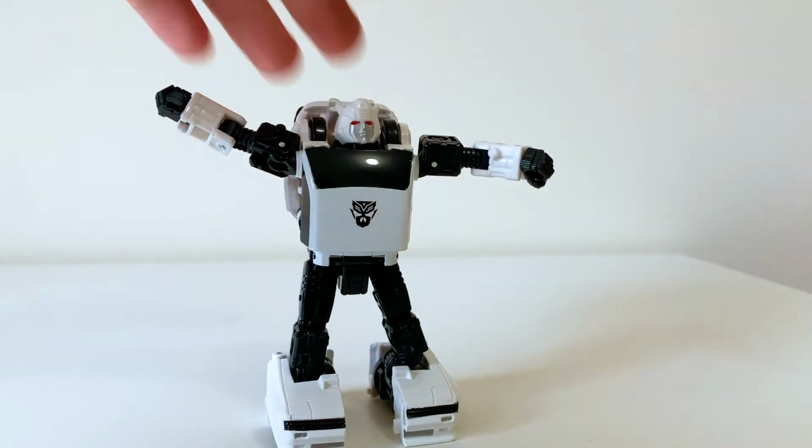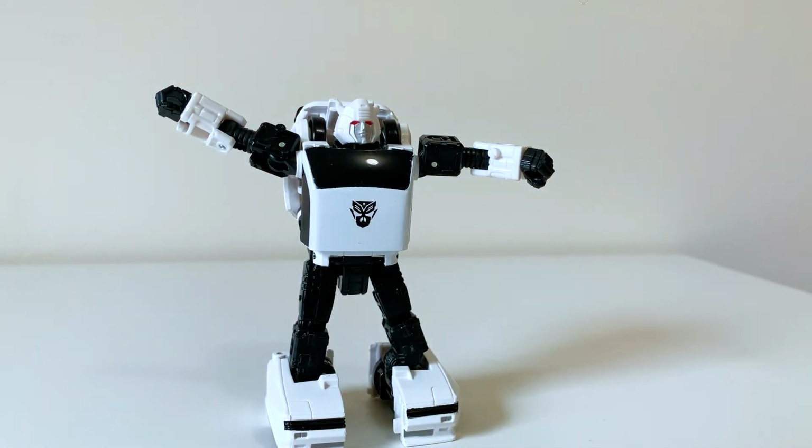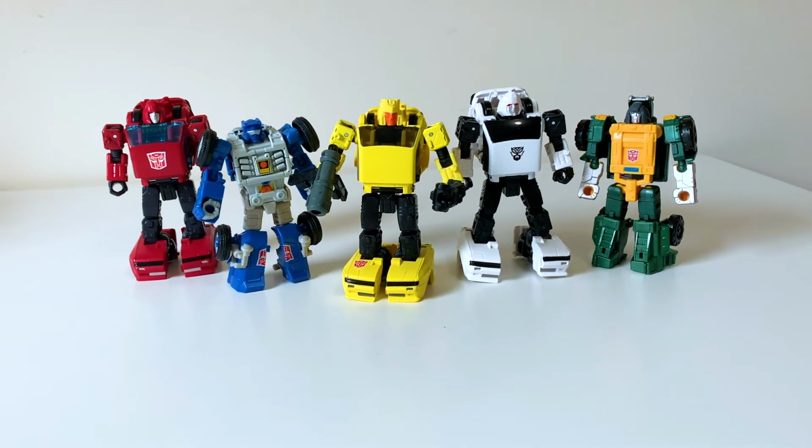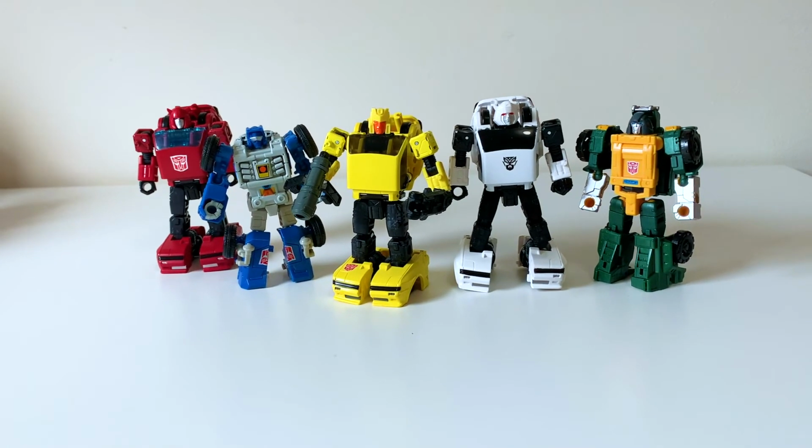Plus, there's no price tag that'll for sure get rid of QC issues. Sometimes you just gotta deal with it. It's fine. But yeah, both of the robot modes are absolutely ace. Fun, playable, and complements the rest of the mini-bots marvelously.